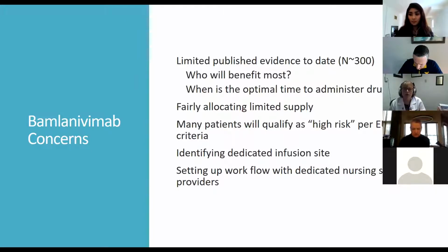We certainly don't want to use our cancer infusion sites, with patients actively getting chemo, for patients who are coming in COVID positive. So we have to figure out where we can split people up and so forth.